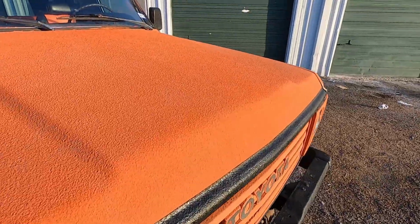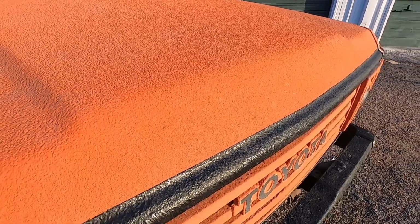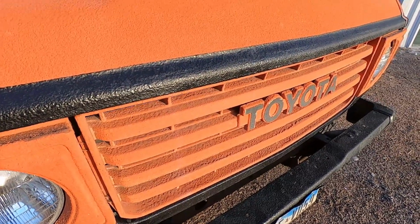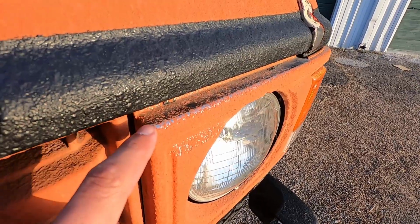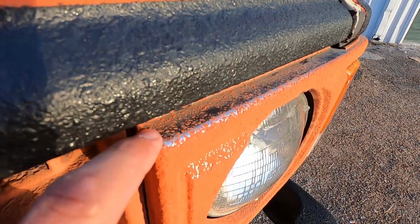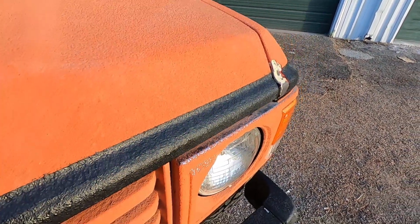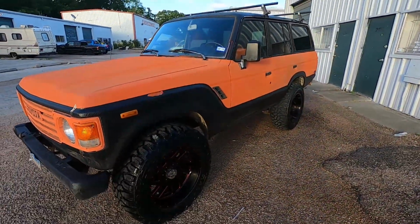So you can see this thing is entirely covered with Rhino Lining or some sort of lining, and they really didn't do a good job. They even did the grill, and you can see on this light housing they really didn't do a good job. It's only on the front part, and right here it didn't quite get on there. That was good enough for them. But other than that, this truck is in really good condition.